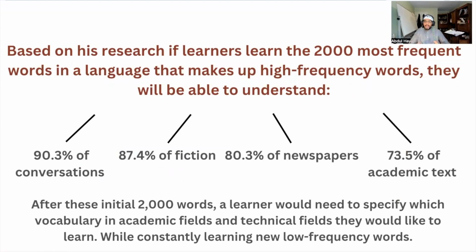So any fiction, any novels, romance novels and science fiction novels that you come across, if you learn these 2,000 words, you'll be able to understand about 87%. This is fairly big, but that other 10%, or 20%, can be a huge amount. Then you'll also understand about 80% of newspapers that you come across, and about 73% of academic text.